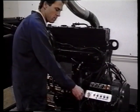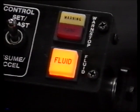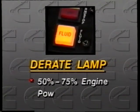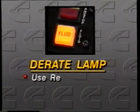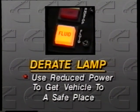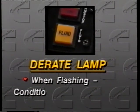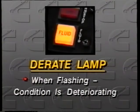The third light, often marked engine derate, will indicate that the computer has begun derating engine power. When lit, the computer will give you between 50 and 75% of power to drive in. It won't shut you down. So the responsibility is with the driver. Use the reduced power to get to a safe place as quickly as possible. If the derate lamp begins to flash, the problem is getting worse. So pull over safely and shut the engine down now.